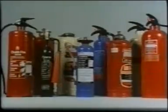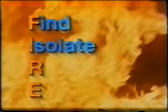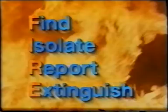There are a number of techniques used for each of these measures, and some which apply on board ship are described in this program. The basic approach to firefighting is contained in the letters making up the word fire, F-I-R-E. F stands for find it, I stands for isolate it, R stands for report it, and E stands for extinguish it if it is small enough for one portable extinguisher. If not, E stands for escape.